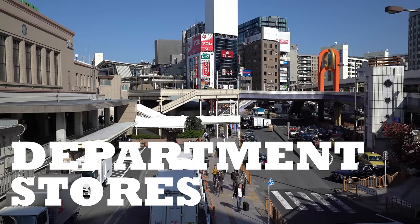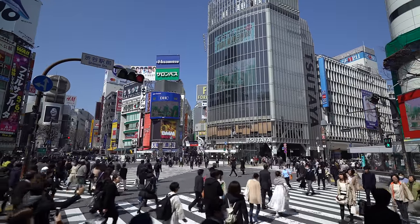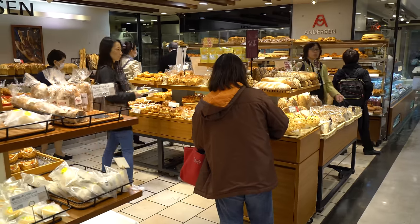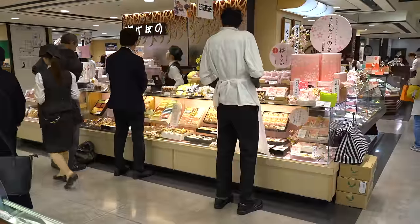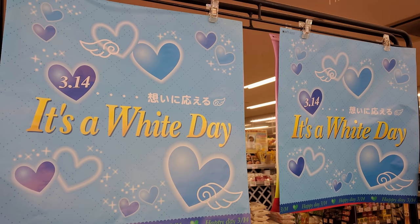Department stores are also great places to eat. They are often found near busy train stations like in Shinjuku or Shibuya. In the basement of these department stores, you'll usually find a big grab-and-go food section where you can get all sorts of goodies, whether it be yakitori, sushi, or gift desserts for that special obligation, like the one you have to give for White Day.